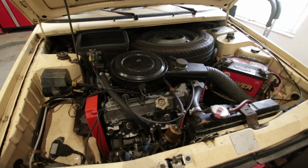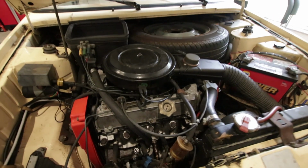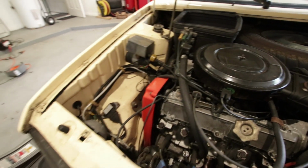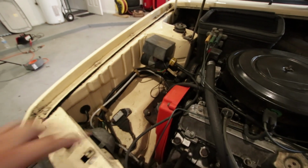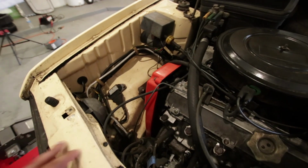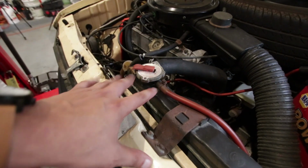This is an engine bay from 1986, and it actually is pretty clean. Even if you did clean it, it's not in bad shape. I don't see a whole ton of rust. Down here, you usually see these things rust out, but it's in really, really good shape. It's a tiny radiator. Look at that.